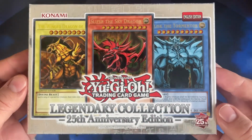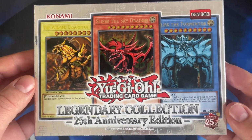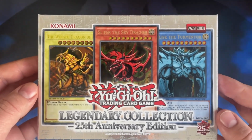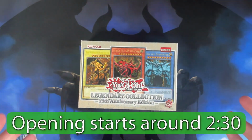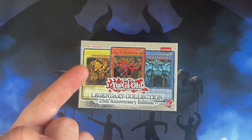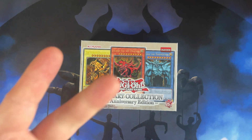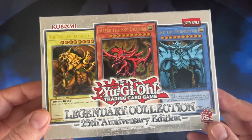No, your eyes are not deceiving you. This is Minty Magic with a Yu-Gi-Oh Legendary Collection 25th Anniversary box that I'm going to open for you guys. I've been wanting to get this for a while for two reasons. One, I want to show Wizards of the Coast how it's done. And two, I actually did play Yu-Gi-Oh as a kid. So I'm really excited to open this.